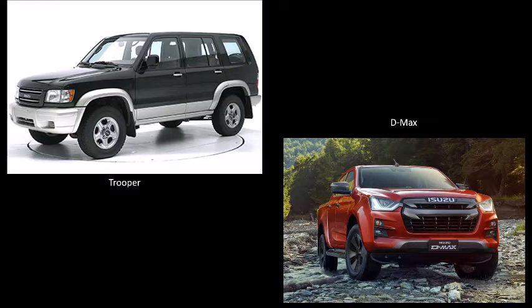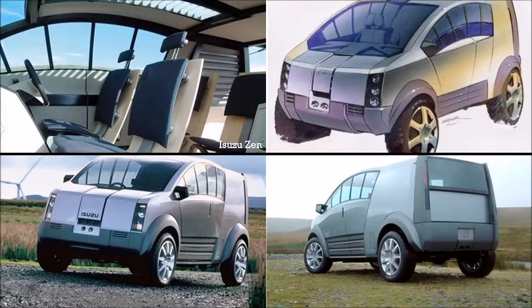But I bring up Isuzu because they've had a checkered history and they've been previously mad. So they've gone from... Well, this is what they're best known for, but what they were first known for was something like this. The Zen. Now, this to me looks like some kind of Halo reject design.